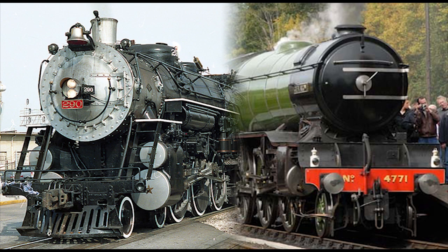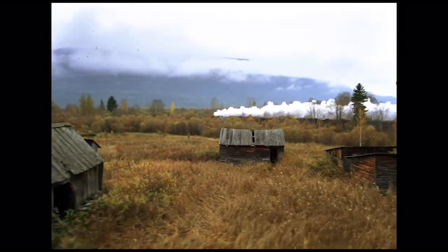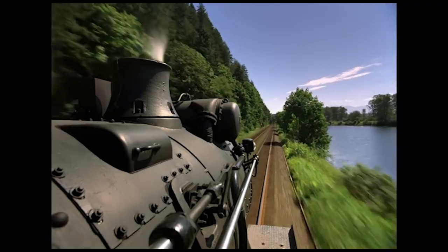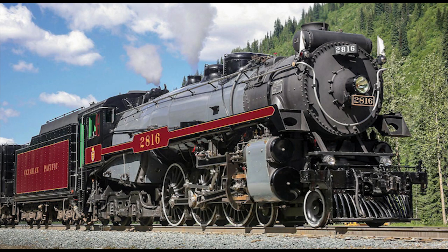Well, with all that out of the way, we now finally come to the number 1 spot of my top 17 retired steam excursion stars. Canadian Pacific Railway number 2816. Wasn't expecting this, were ya?